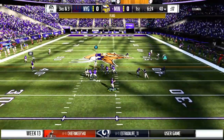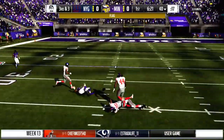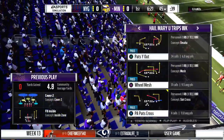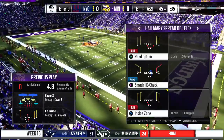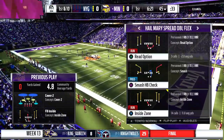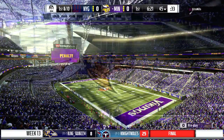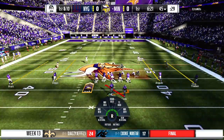Flag comes in. This might be a free play. That's incomplete, but there is a flag down, so hang on. A big call coming on third down. So they will accept the penalty and move forward. So forget the 3 and out. The penalty makes this 1st and 10.